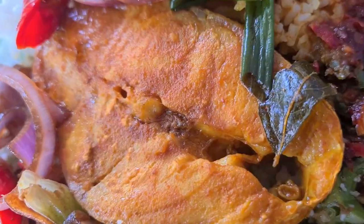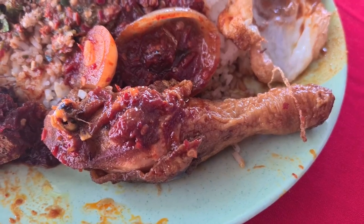So I got myself two types of fish, one piece of chicken, one egg, rice, vegetables on top, chilies on top, and more chilies on top, onions, and a soy sauce on top as well. And I only paid for this plate with the iced tea as well, only 11 ringgits in total, which is crazy. Let's try out the food, let's eat, let's enjoy this delicious meal in the morning.